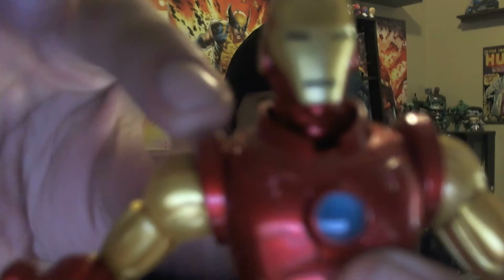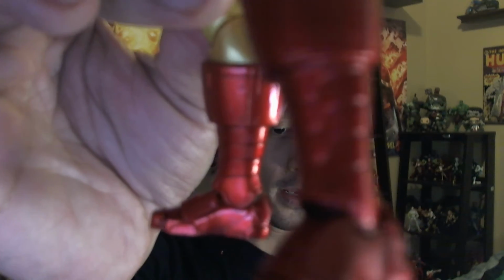Let's see. His shoulder pads here are metal. These right here, they're a little bit colder. The house is kind of cold, so that's cool. It's easier to tell. All right, so that's that, guys, in terms of the metal components, which is pretty cool. And again, it gives it a neat look, just the paint is awesome on this figure. It's amazing.